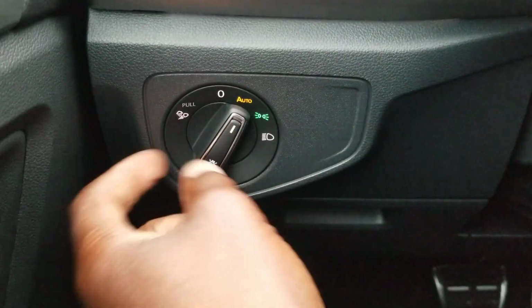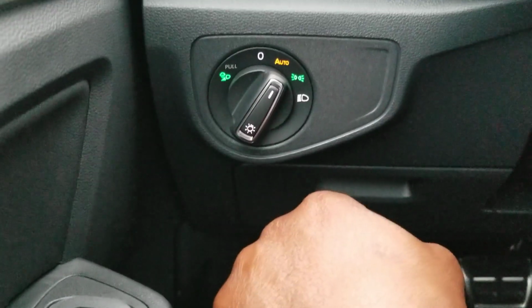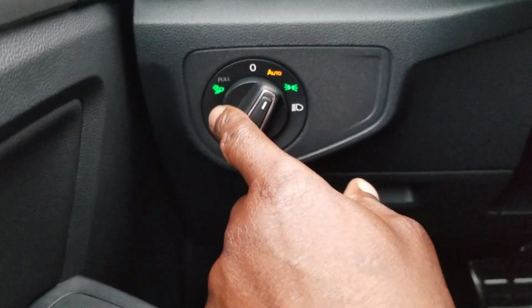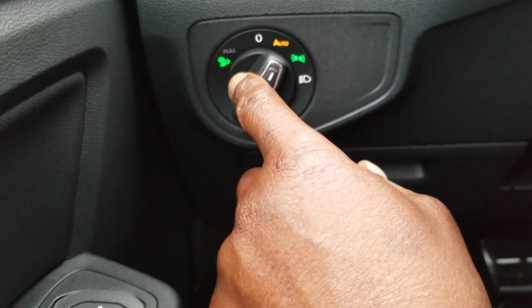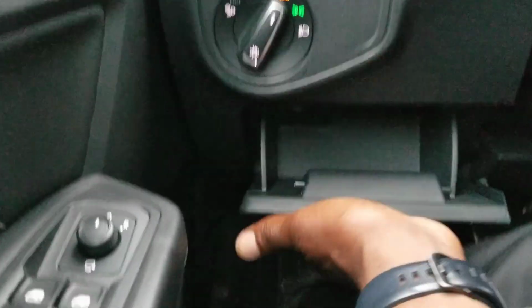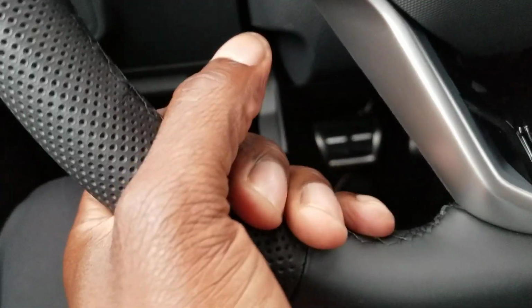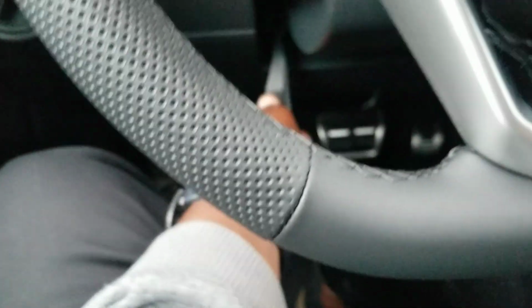You do also have automatic headlights with the all-weather lights right here, just by pulling out. That works like the fog lights. It turns on these guys right here, this little green icon, that's for your all-weather lights. And pushing in turns them back off. You have a coin box for storage down here. Telescoping steering wheel, so I can pull out, push in, raise it, lower it, do whatever I need to get it right.